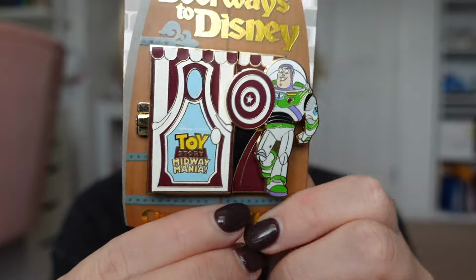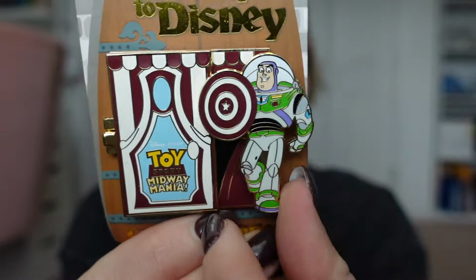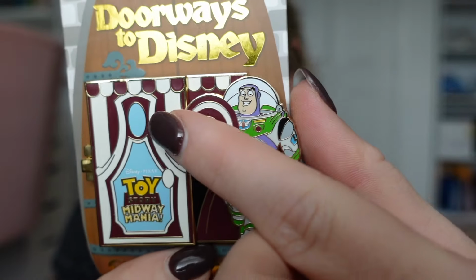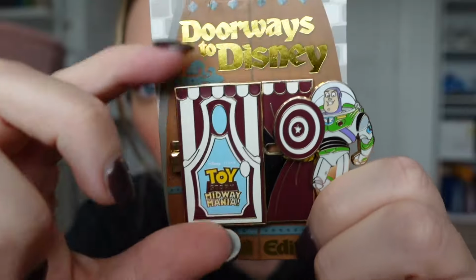So cool. The next one is for Toy Story Mania, one of my favorite rides, and it does say Midway Mania on it, which kind of dates this pin a little bit. But we have Buzz Lightyear holding the targets when he slides over. Here we have the little door. Let's give it an open.